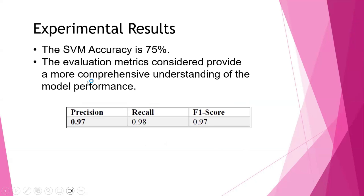And next, the SVM model achieved an accuracy of 75%. And the other metrics are given in the table below. The precision, recall, and F1 score, though not perfect, provide a reliable starting point for making eyelash product recommendations based on the features.